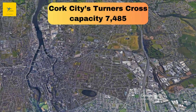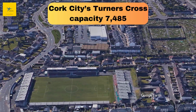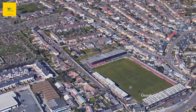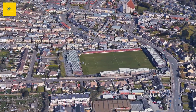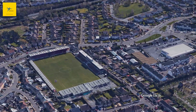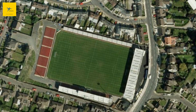2. Turner's Cross. Cork City's home capacity sits around 7,485, making it one of the larger grounds on this list. The site's association with sport stretches back well over a century, but organized football as Cork City knows it took shape in the 20th century. Turner's Cross has a coastal city charm. It's a stadium you can walk to from parts of Cork and feel like you've slipped into a neighborhood ritual.